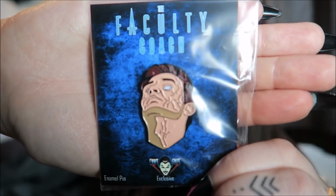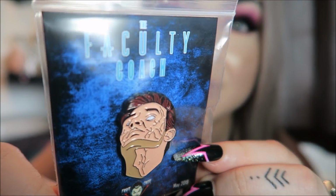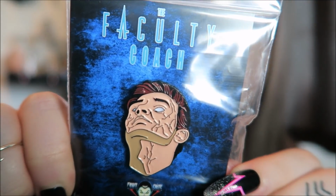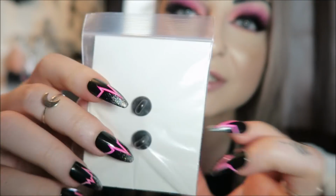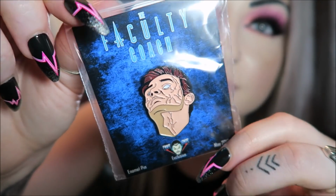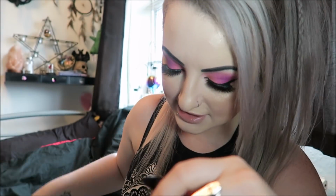So there is that. Then next we have our pin. You always get a pin as well, and this one is the Faculty Coach. It looks like this. I used to absolutely love The Faculty when I was younger. It was one of the first horror movies that I watched. So that's cool. It's got two pins so that it doesn't spin around, and obviously it's an exclusive one. I think they're always exclusive ones for Fright Crate, but there is that.